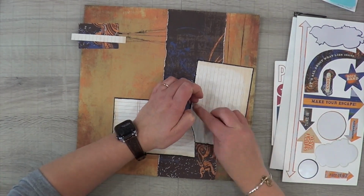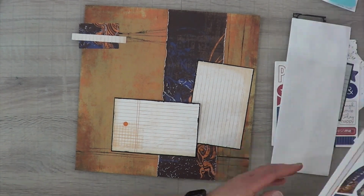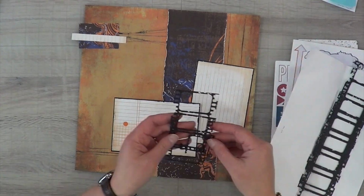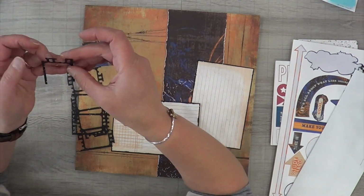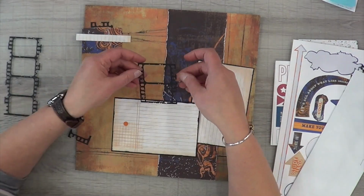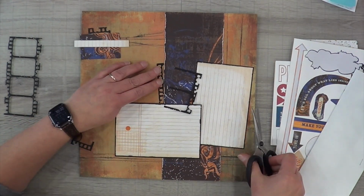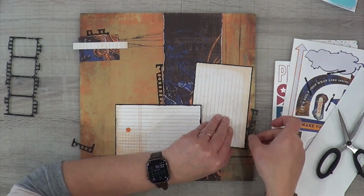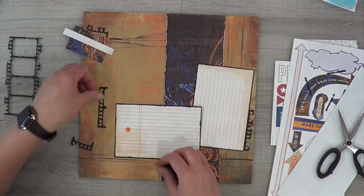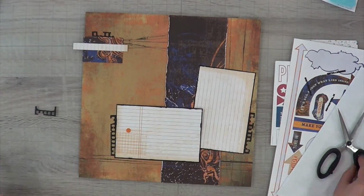I decided to double mat my photos. I took the orange ledger paper that will be behind my photos because my photos are on the darker side. And so I definitely wanted them to be brightened up by putting a lighter sheet of paper behind them. And then I used the black cardstock to basically calm the whiteness down. So that way they weren't stark white on this beautiful paper.